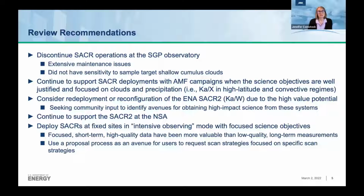And so we are seeking community input to identify avenues for obtaining higher impact science from these systems, whether it means we reconfigure it in a way that makes it easier to maintain or redeploy it to a new location. That is something we'll talk about in one of our future listening sessions focused around ENA. We also recommended to continue to support the SACR2 system at the NSA. That system was originally deployed at the Oliktok Point site and has moved to NSA when the original SACR system was retired there, which had reached its end of life.